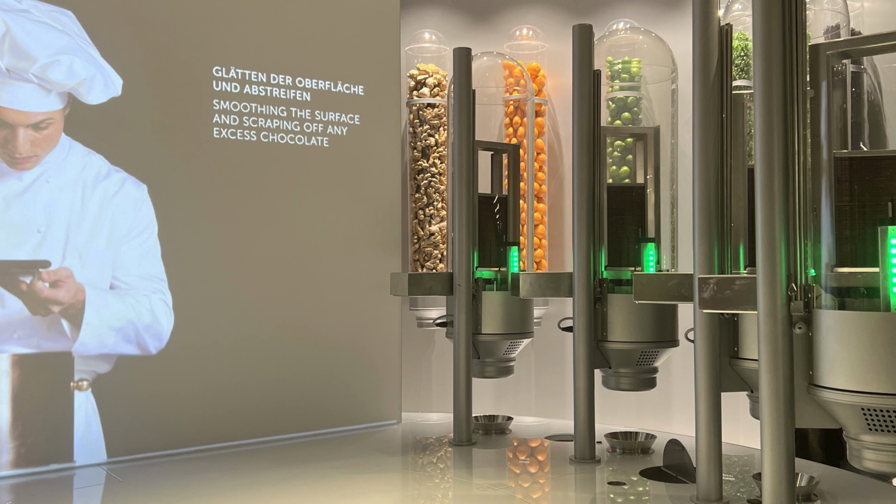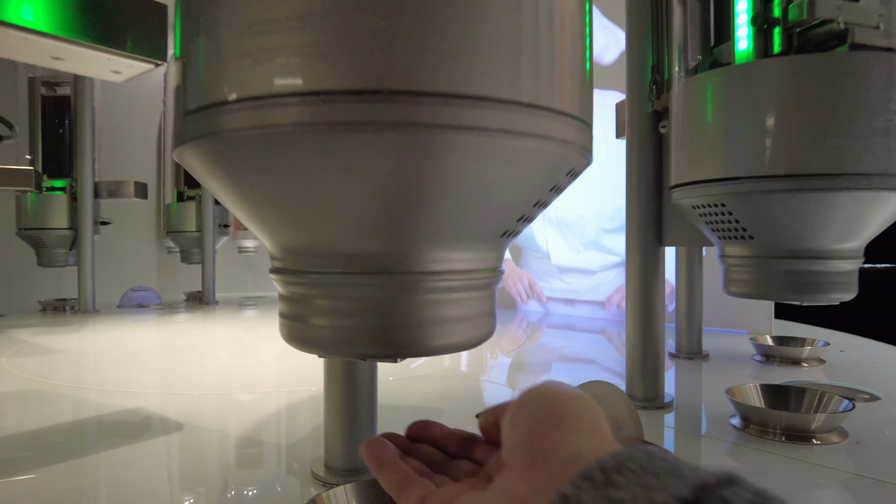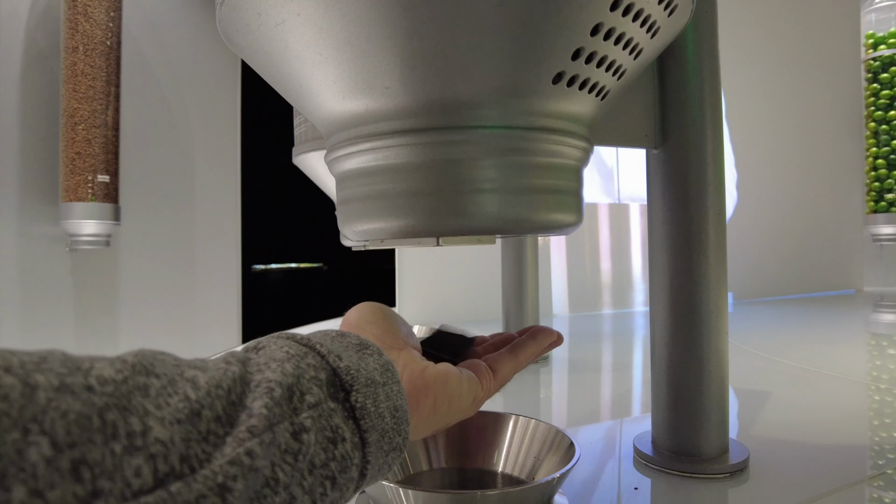There are different chocolate plates that get broken up into pieces, and you can infinitely stick your hands under there and get as much chocolate as you want. So don't make yourself sick.